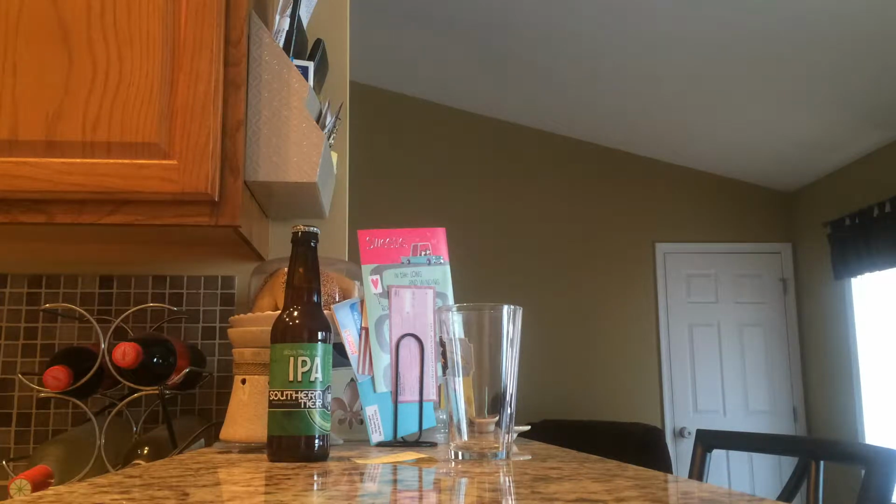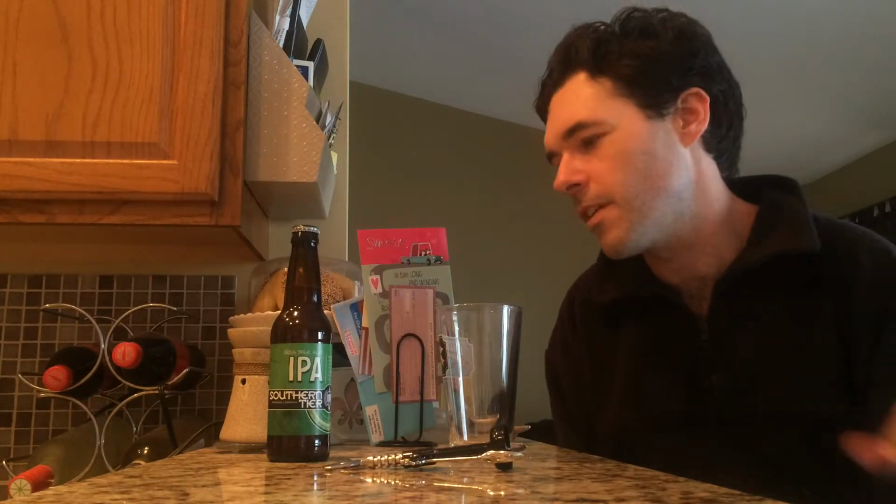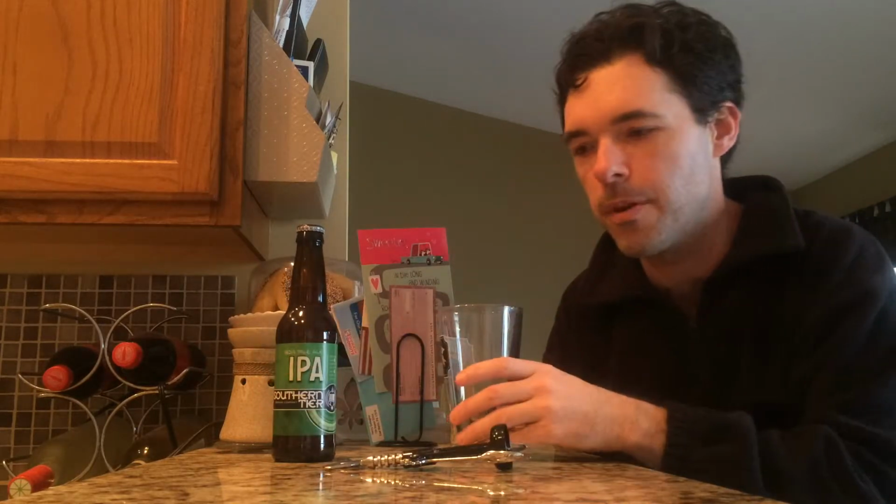Okay, today we have a beer from Southern Tier Brewing Company, which is out of Lakewood, New York, and this is one of their more popular beers. It's just simply Southern Tier IPA. You see this everywhere. It's pretty much mass-produced.